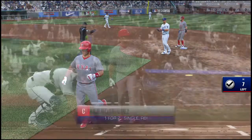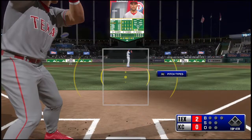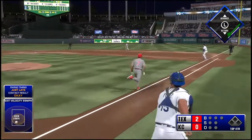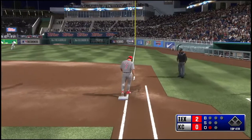A tag, and he's out. First pitch of the at-bat. Sent on the ground out to second. Merrifield scoops it up. Throw to first in time. 1 gone here in the 4th.